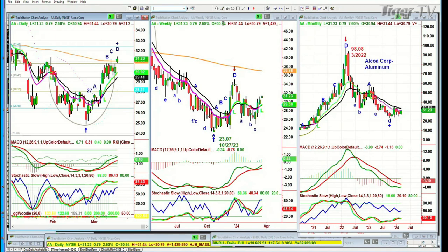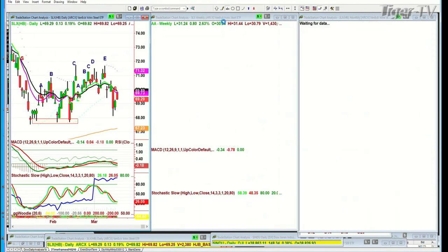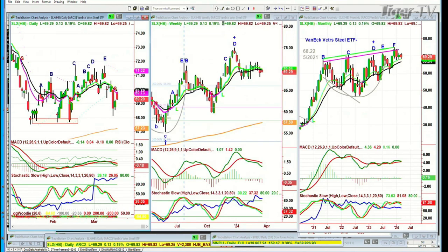Stocks that are in the cyclical area, some secular, some cyclical, and when are they ready to start performing? For instance, steel looked like it was ready, and then it just had a fabulous move up at the end of last year into the beginning of this year. Now it's just stalled. The VanEck Vectors Steel ETF.